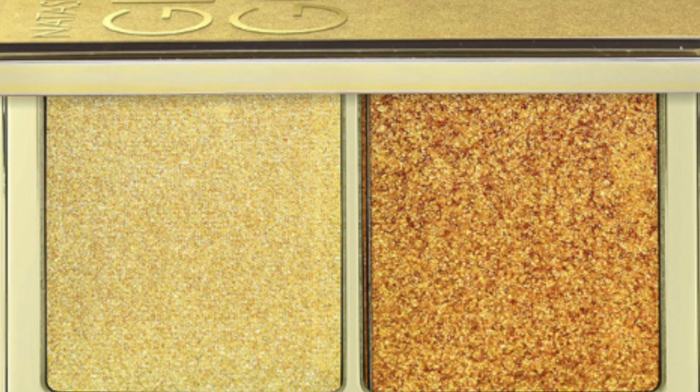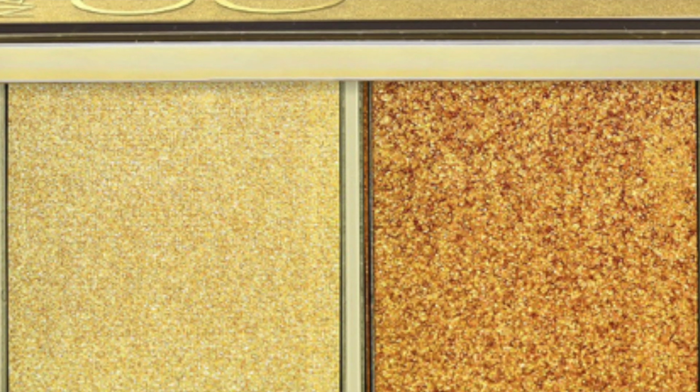The other product is a Gold Glow Shimmer Duo. So she has come out with those in the past. This particular one is in a gold theme, and it includes 2 gold highlighters, a warm gold super glow, and then a golden sparkling diamond powder.